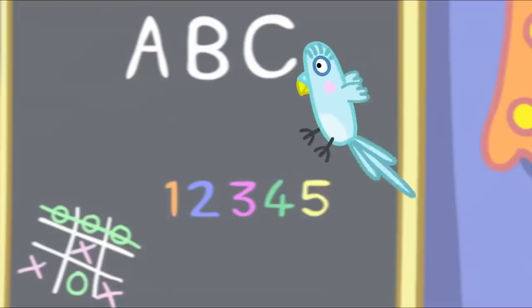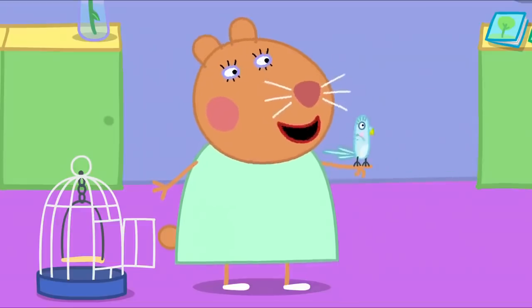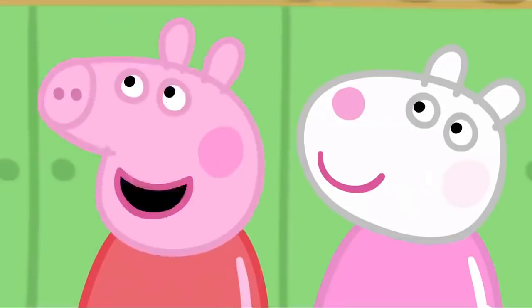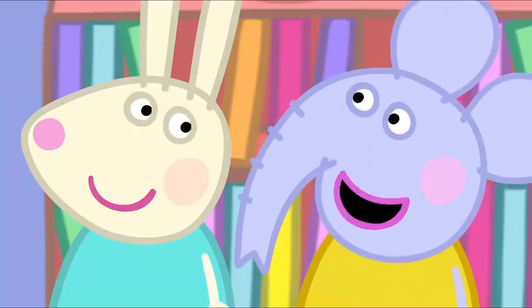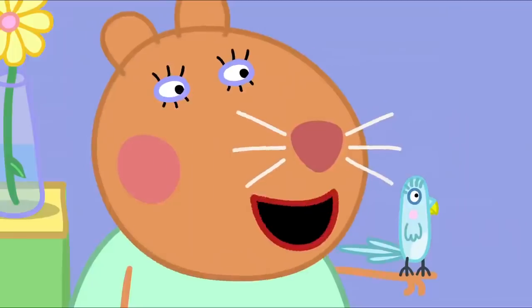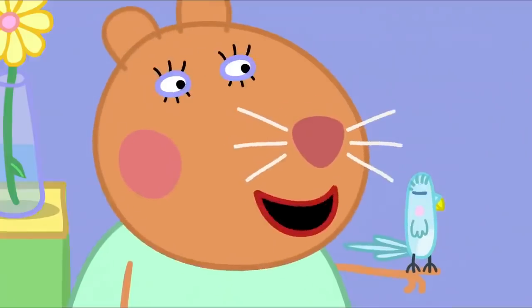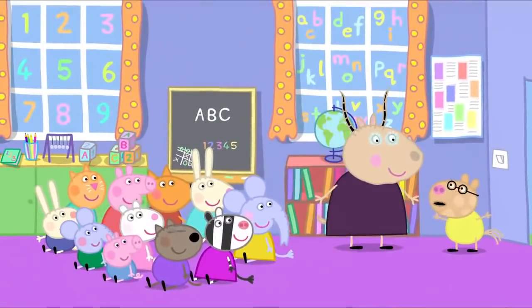Flying is how Binky gets his exercise. Can you tell me what else Binky needs to stay fit and healthy? He needs to eat. Yes. He needs to drink. That's right. He needs to breathe a bit. Very good. He needs to sleep. Excellent.